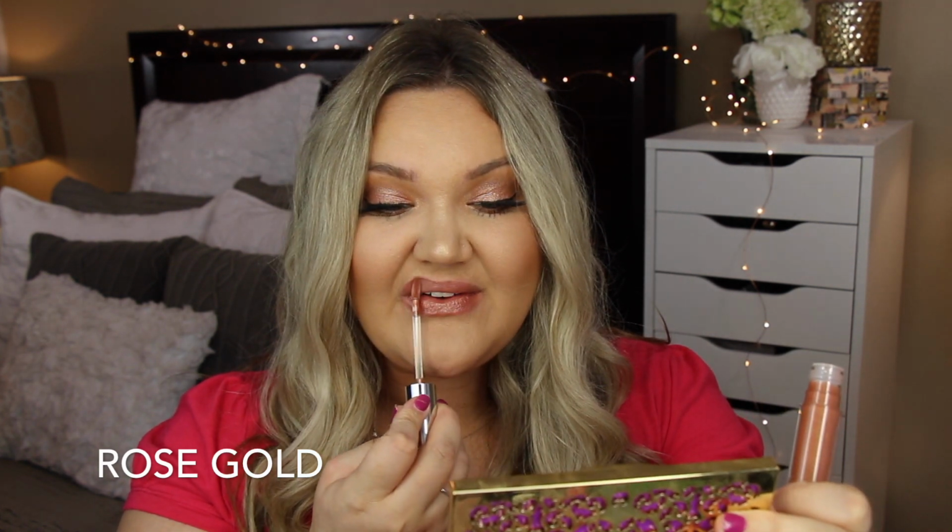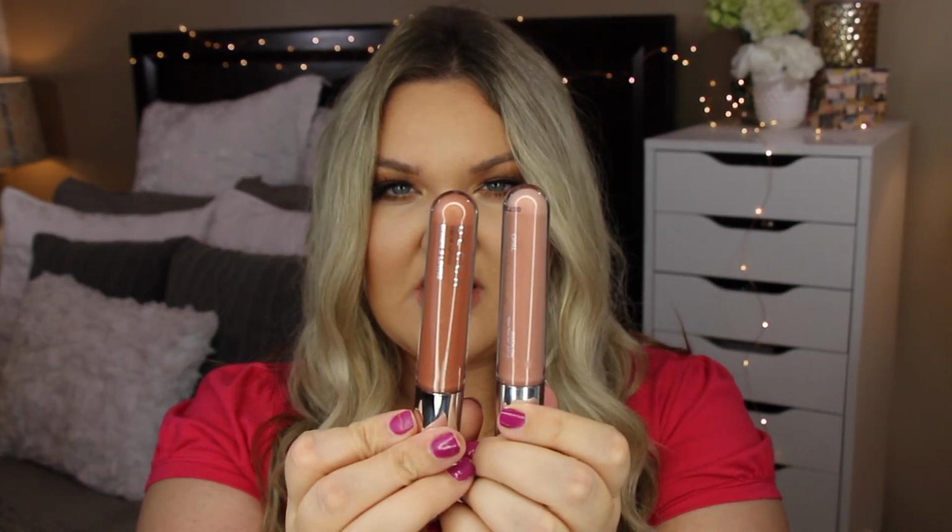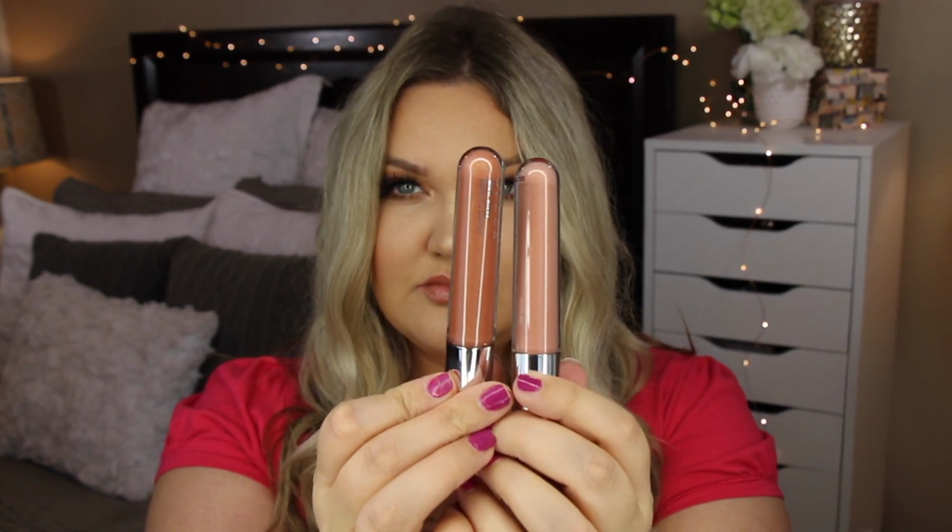This one's a little bit more pigmented, a little bit darker of a nude, but still, as you can see, I wouldn't say that these are loads of pigment. But that color is really pretty, and it is a really nice, a little bit deeper nude shade in comparison to the Opal one. This one is Opal, and this one is the Rose Gold.